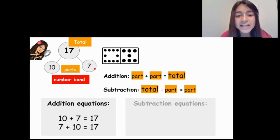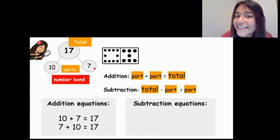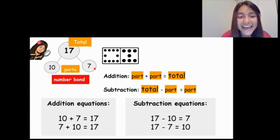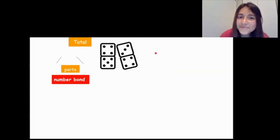Now we're going to do our subtraction equations. Do you know what number we should start with? Wow, yes, our total. Okay, so what should it look like? Yep, 17 take away 10 is 7. Great job. And then do you know the other way to subtract? That's it. 17 take away 7 equals 10.